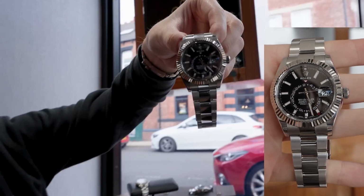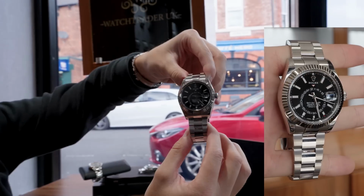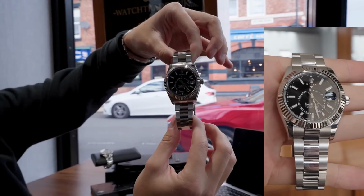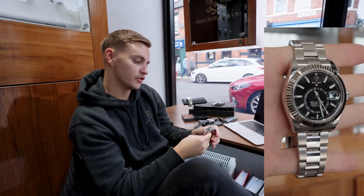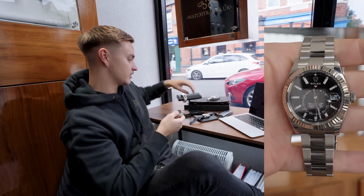This was a web order. This was a 2017 black steel Sky Dweller. Box and papers, everything with it. Again, very good value for money. We sold this for 17,500. In comparison with the blue, the cheapest blue you're going to pick up is 24,000. So if you're comparing it to that, it's very good value.